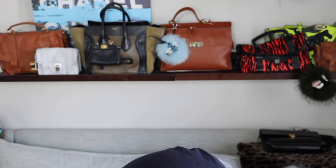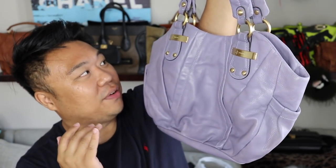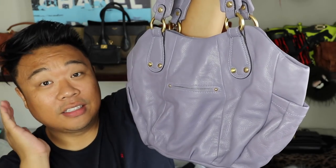My bags are falling back there. $7.99. Can you believe that? Okay, so the next one, another B. Mikowski. And this one is a beautiful periwinkle. It's a light lavender purple color. So pretty with gold hardware. This one, again, is also in new condition. Honestly, you guys, my mind is blown at the condition of these bags. It looks like I just picked them up from the store. Brand new. So pretty.